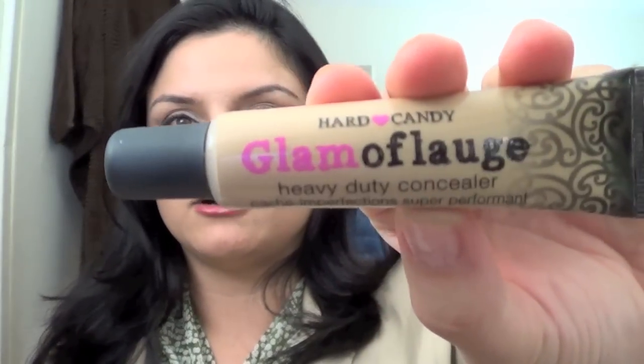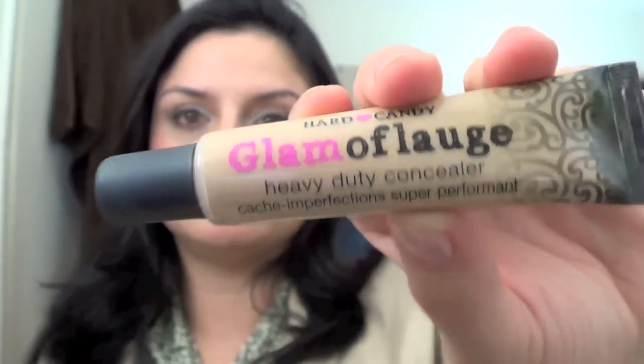For concealers, for my face, I've still been using my Hard Candy Glamoflauge in medium. I love this concealer. I am definitely repurchasing once this runs out, which will take a long time because it's a ton of product in here. So this is one I usually put on my blemishes and things like that. I love the coverage.